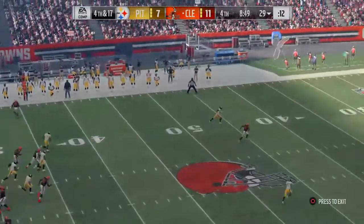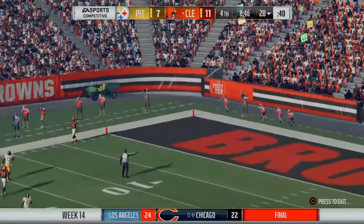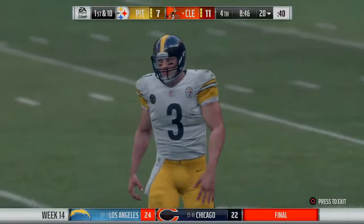And he gets it away, and it's a laser headed for the sidelines. And a bit of a mistake there. This is well into the end zone for a touchback.